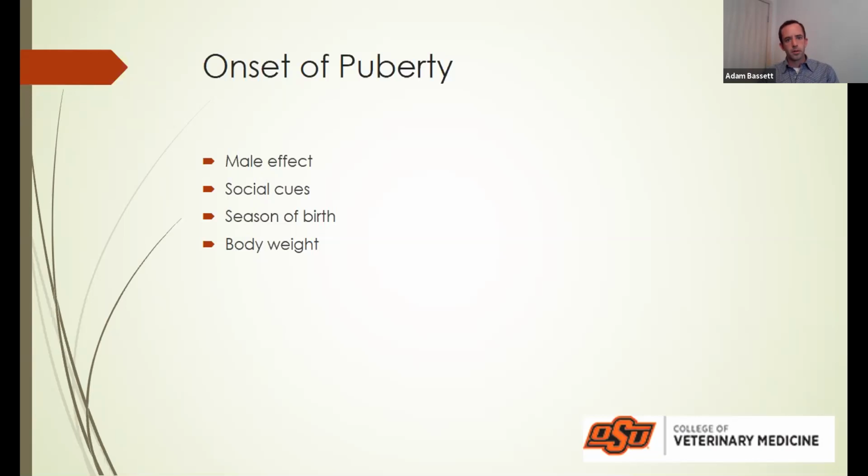But there are a few other causes that may hasten, if you will, the onset of puberty. One in particular is the male effect, and this is really well documented in pigs, where if you have a boar in the presence of some gilts, it'll cause them to go into puberty, start the process of puberty. And so it's possible that that could occur with cattle as well.